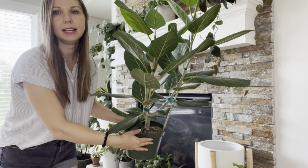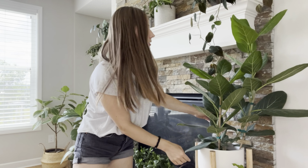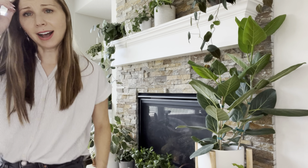Very pretty. And I haven't had that many tree form plants. Here, let's adjust it so you can see how beautiful it is. But that one is just awesome.